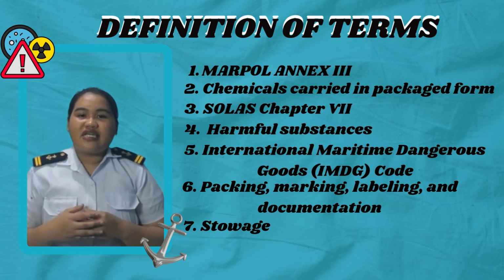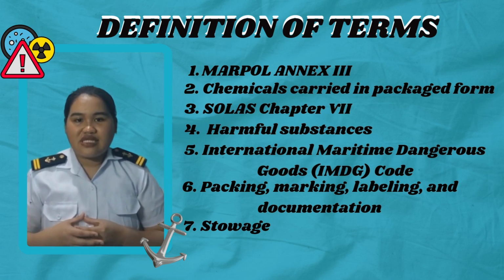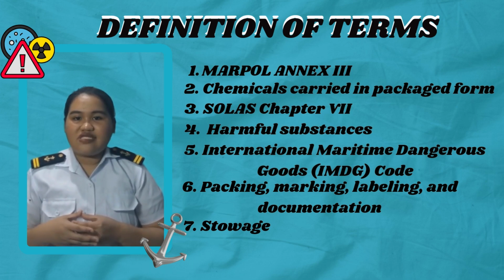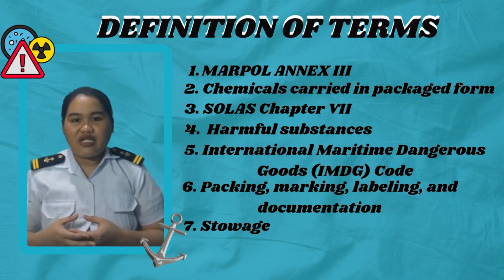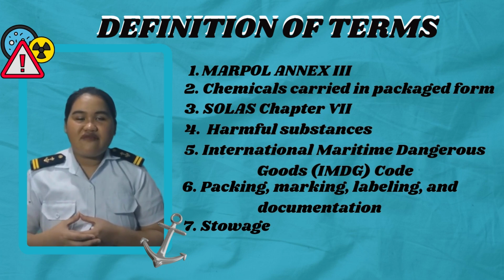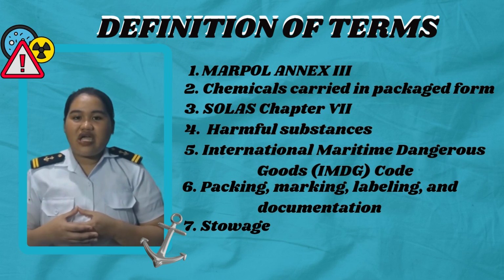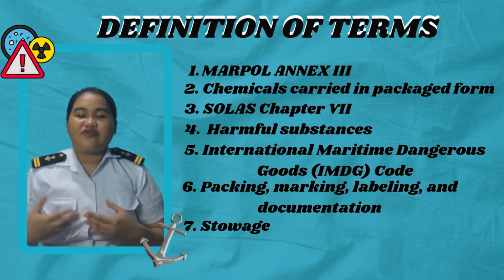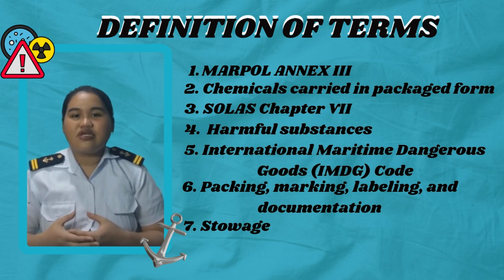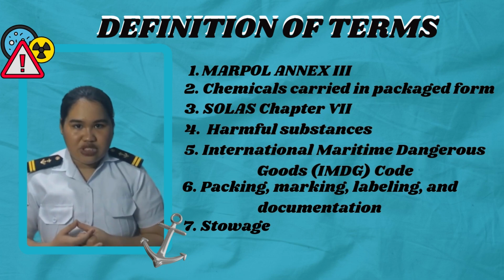Number 2 is chemicals carried in package form. So these are hazardous substances that are transported in containers or other types of packaging rather than bulk. Number 3 is SOLAS Chapter 7, or also known as Safety of Life at Sea, is a carriage of dangerous goods, outlines safety rules for safe transport of dangerous goods to ensure safe handling and safe storage.